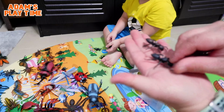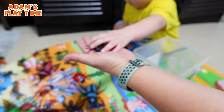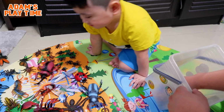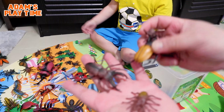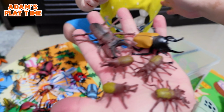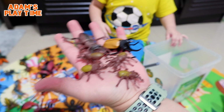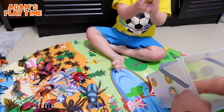I found more ants here. Two ants. Can you put them together with the ants? Okay. I found more stag beetles here. These are stag beetles, guys. So many stag beetles. Let's show them first the different kinds of stag beetles. Okay, put them there. Hey, look, Papa, they're your friends.